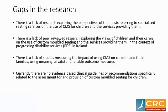And in the context of progressing disability services in Ireland, PDS, and what I mean by that is there's been a complete reconfiguration of the way disability services are being provided for children in Ireland. Predominantly, there used to be a lot more focus on physical disability, and not so much on sensory. So now they've both been combined. So all pediatric services have to provide both.